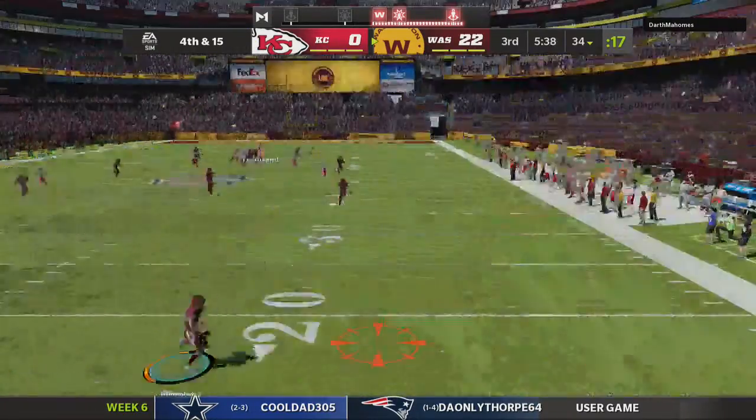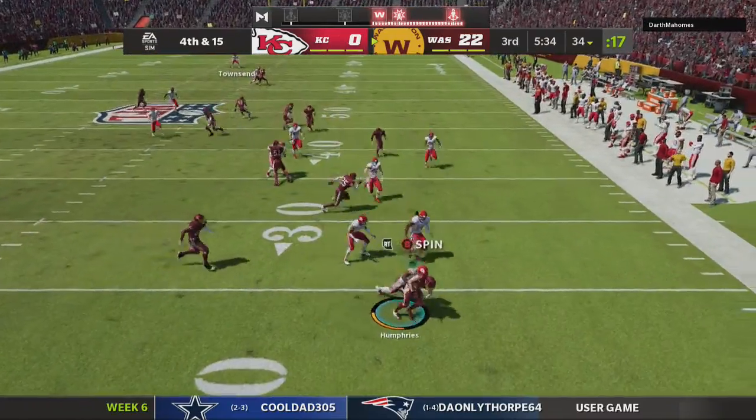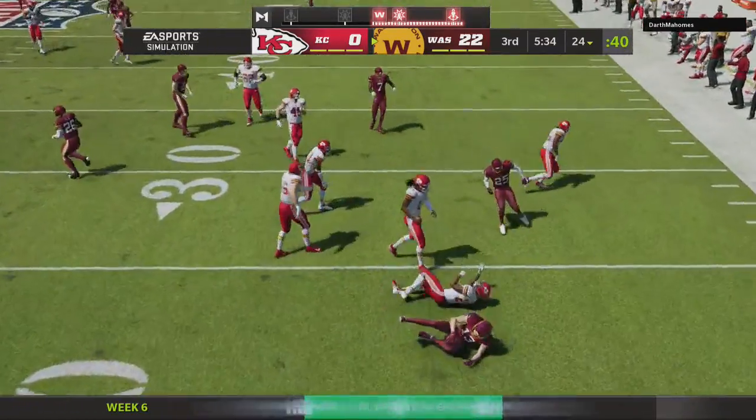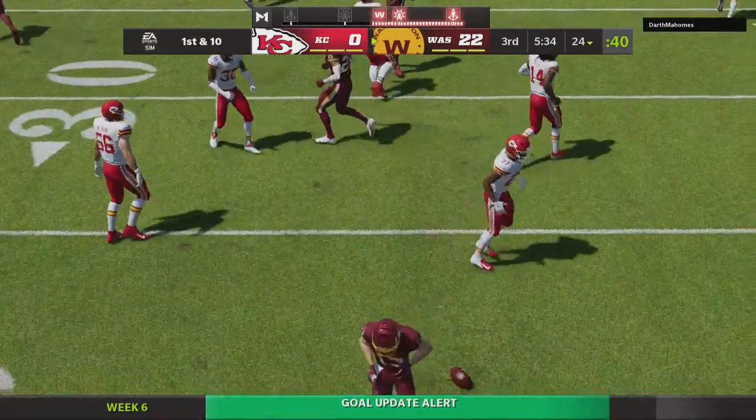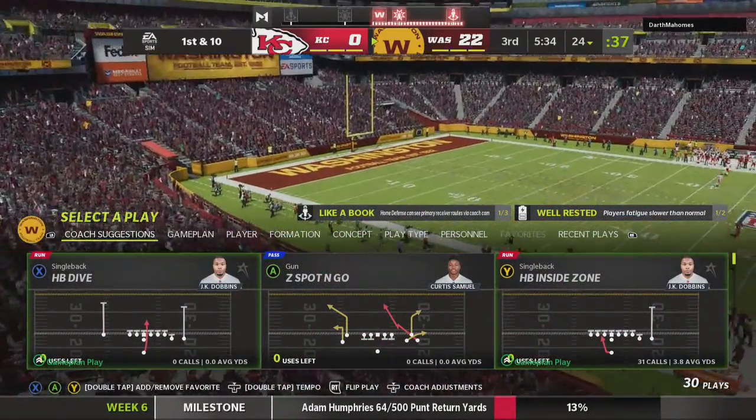Only 2 punts for him last week in the loss as he gets this one away. Humphries now to return. It's a 43-yard punt, a return of 5. And it will be Washington football now with a 1st and 10.